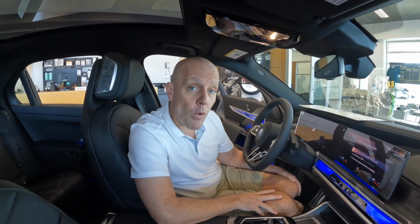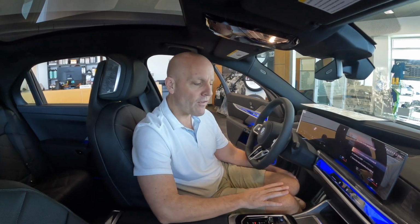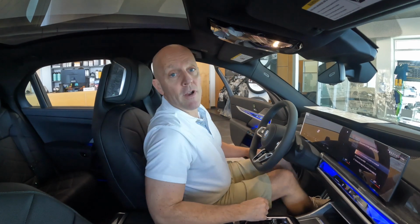But where the real story is on this isn't just the performance, right? So this goes 0 to 60 in just over 4 seconds, which is phenomenal for a 6,000-pound vehicle. In fact, it goes 0 to 100 in about 9 seconds and does the quarter mile in about 12 seconds. So that's astounding for something this big. But what's interesting about this car is less about what's in front and more about what's in back. So we're going to take a look back there.